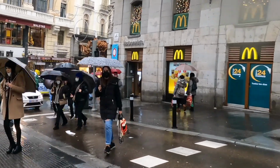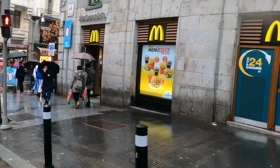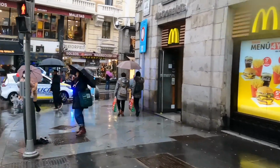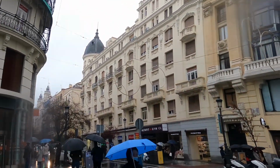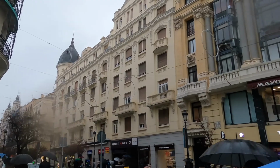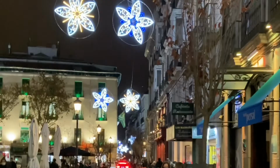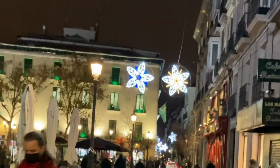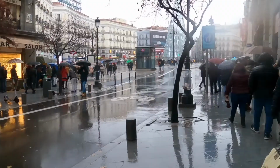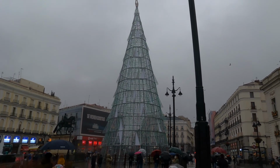So I'm heading over to Sol. Another really awesome place for that Christmassy feel. Oh, it's such a shame because none of this is lit up at night. These lights that are up here are all lit and it's just beautiful. And then there's this really cool Christmas tree. And it's not lit yet. It's gorgeous at night.